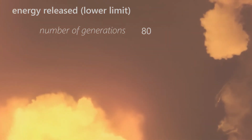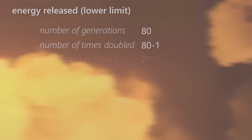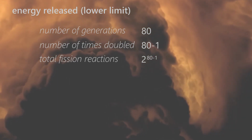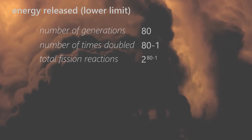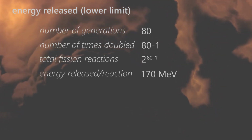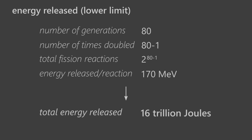And then, the energy released is substantial. 80 generations of chain reactions, with each generation doubling the previous, implies 2 to the 79 fission reactions occurred, or 6.04 times 10 to the 23 fission reactions, with each reaction releasing at least 170 MeV of energy in the process. This brings the entire theoretical energy yield of a U-235 fission bomb to at least 1.6 times 10 to the 13 joules.